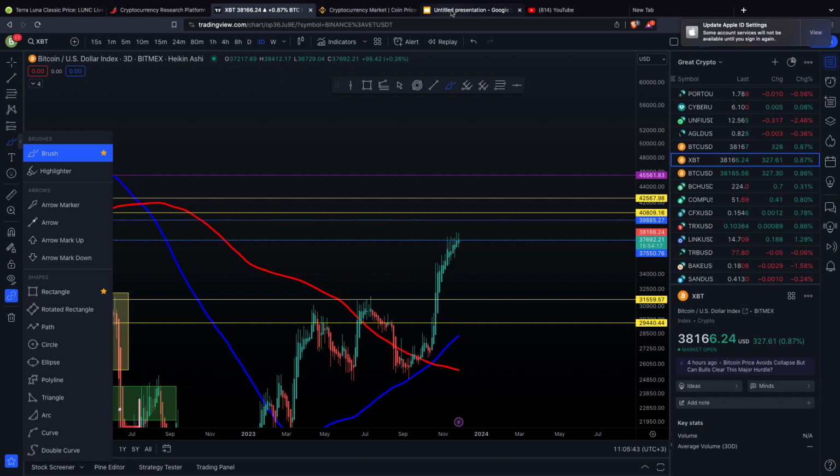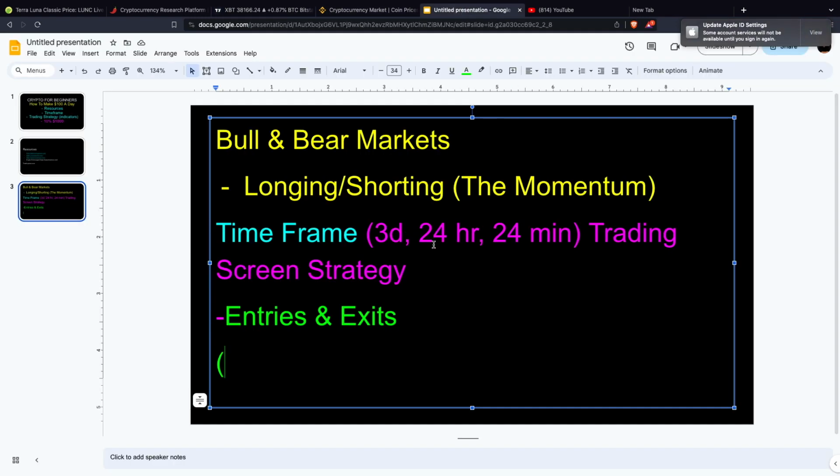To break it down for you: 3-day, 24-hour, and 24-minute time frames. Your 3-day time frame is going to be your most potent time frame, the one you are going to be in tandem with. The 3-day time frame is going to be your guide. Whatever the 3-day time frame is telling you, that's the momentum you're going to be using, and you're going to set your trading strategy towards this particular time frame. You're going to be aligning your trades on your biggest and most relevant time frame. So the 3-day time frame is going to be your momentum guide.